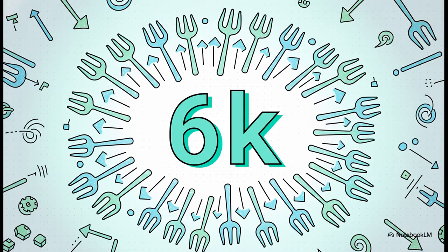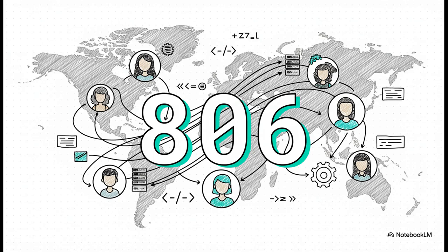And get this, it's been forked over 6,000 times. That tells you there's a super active community out there. People who are experimenting with it, contributing back, and building all sorts of new things on top of the core platform. And maybe best of all, this work is being done by over 800 contributors from all over the world. So this isn't some project built by a small, closed-off team. No way! It's a massive, collaborative effort, and that is just a fantastic sign of a healthy, growing ecosystem.